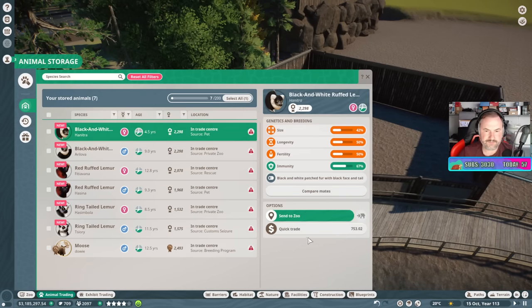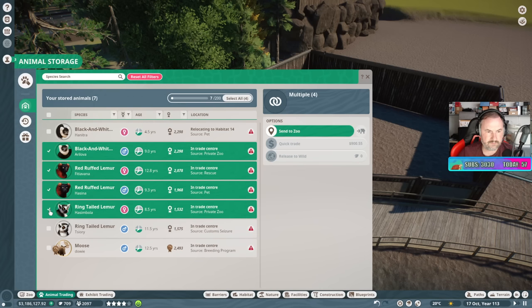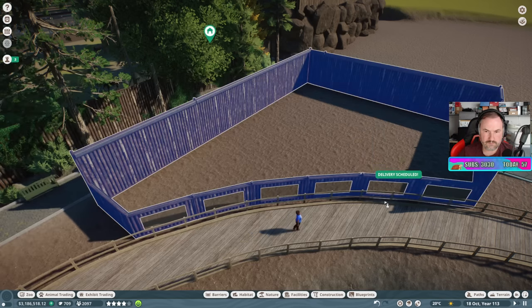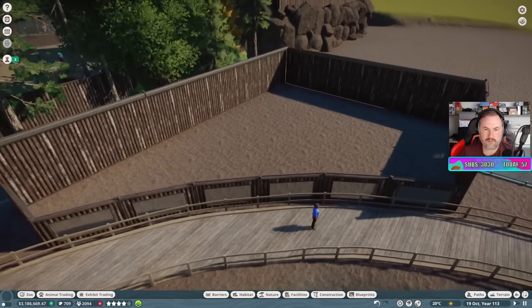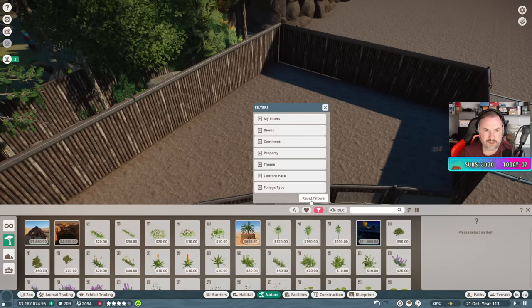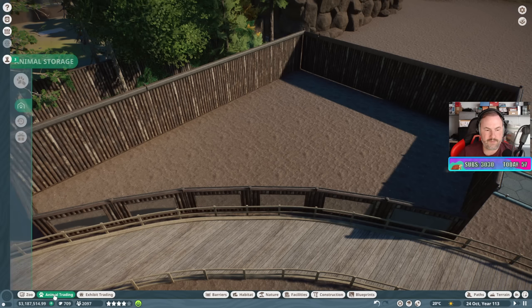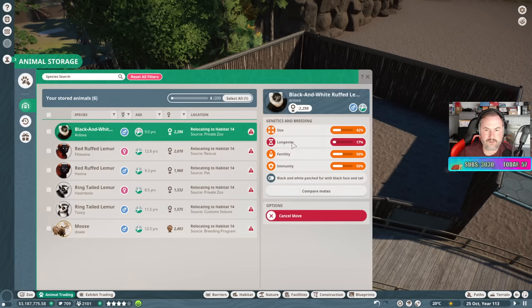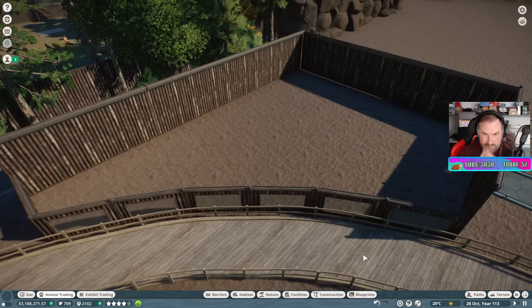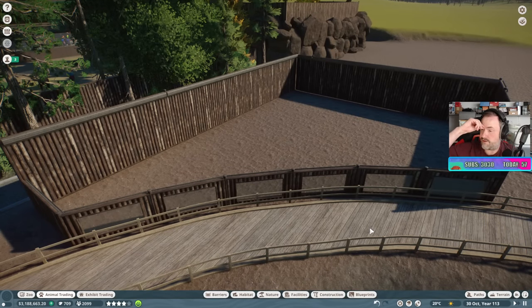Animal storage. Sending these guys in. Habitat. Let's reset these filters. Right. So, for this, we need... I'll wait for them to get here and then we can start placing some stuff there. They need to be able to climb and stuff, right?